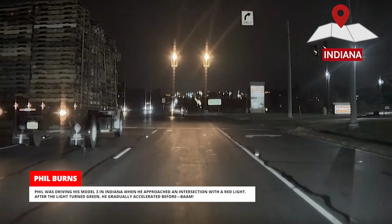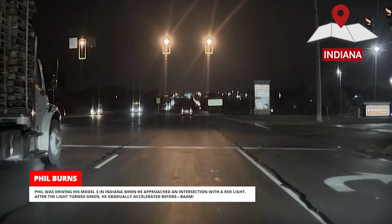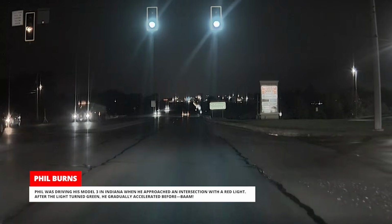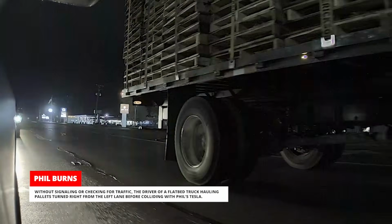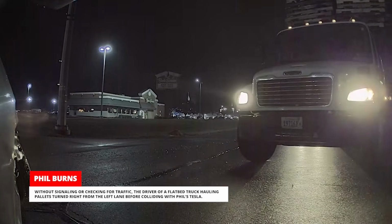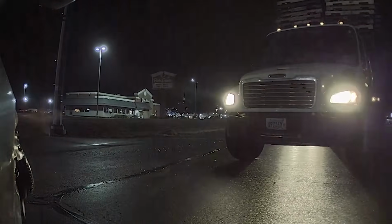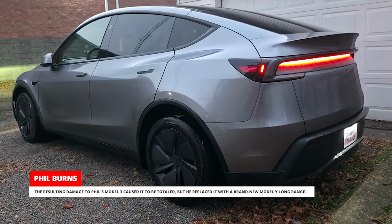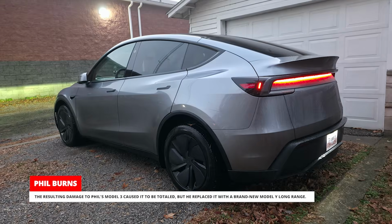Phil was driving his Model 3 in Indiana when he approached an intersection with a red light. After the light turned green, he gradually accelerated before Baam! Without signaling or checking for traffic, the driver of a flatbed truck hauling pallets turned right from the left lane before colliding with Phil's Tesla. The resulting damage to Phil's Model 3 caused it to be totaled, but he replaced it with a brand new Model Y long range.